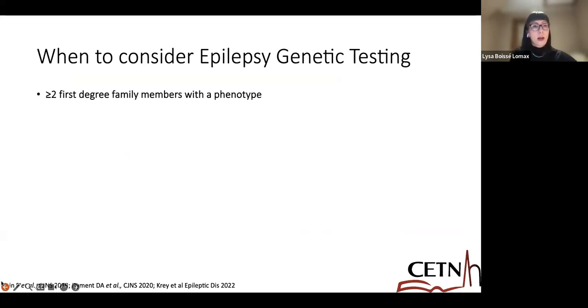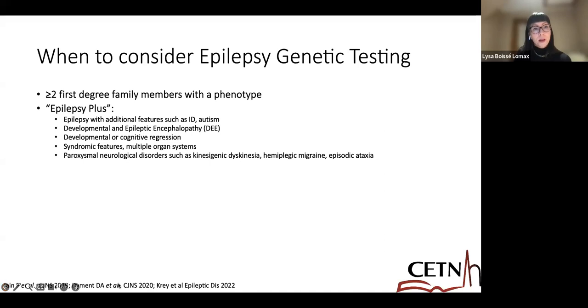So when should you consider epilepsy genetic testing in your patient? If they come into you and they have a couple first-degree family members who have the same phenotype, or if there's a suspicious phenotype. So for example, in FFEVF, or familial focal epilepsy with variable foci, patients can have epilepsy, but they can also have psychosis or sleep disorders. So if you see this family that's rich in epilepsy, but also other aspects of the phenotype, that should make you think, maybe I should test this person for an underlying genetic cause.